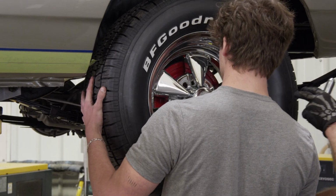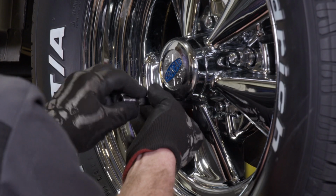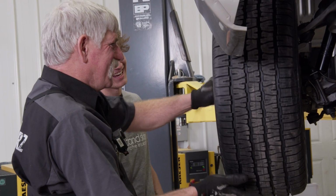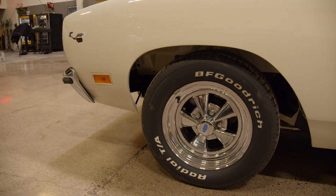Need a hand? Oh, are you good? There we go. Okay, wonderful. Does every car get that kind of tire? Just the lucky people. Just the lucky people get the best. I got it. Nice. Perfect. I love the Kragar wheels. Everybody knows that. They're a beautiful wheel. That SS 5-spoke, that's the one to have.